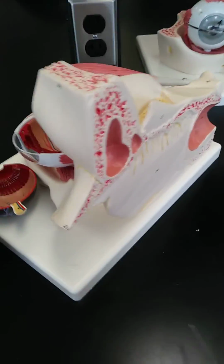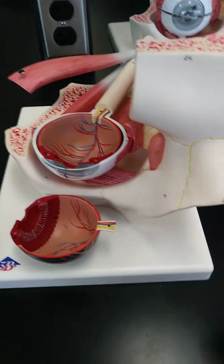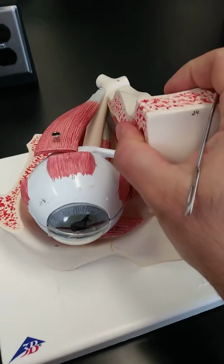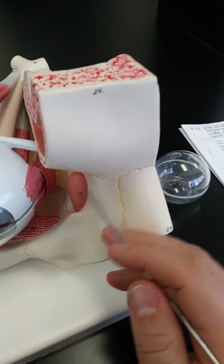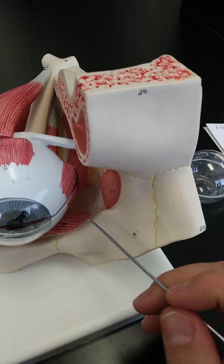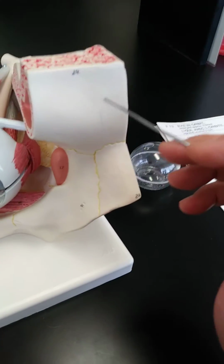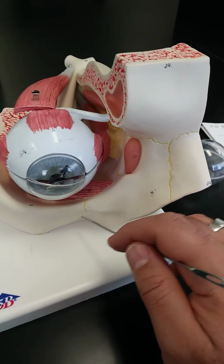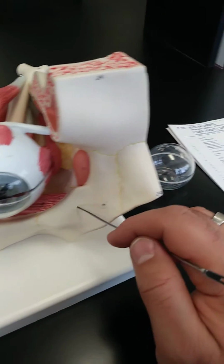Okay, now let's get back onto our module here. Other things we need to speak about will be the lacrimal sac. So this is called the lacrimal sac. We spoke about the bones itself. So again, this is the nasal bone. This is part of the frontal bone. This is part of the maxilla, and this is the cheekbone, which is the maxilla as well.